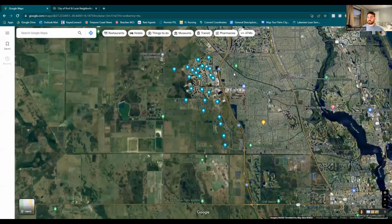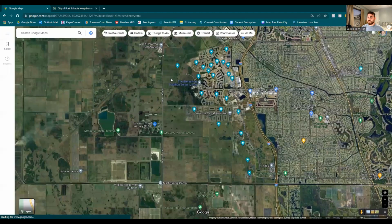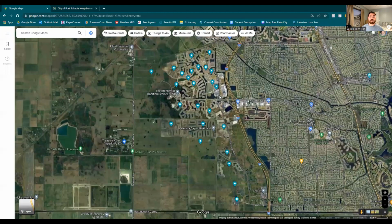So Port St. Lucie is over here, and Tradition is as far west as you can go in Port St. Lucie. There are a lot of communities out here. If you haven't seen my pros and cons video of Tradition yet, you need to go watch it. I go over a lot of different things, including the HOA fees and the CDD fees, which are community development district fees. You're really going to want to watch that video to understand those better, or reach out to me and I can help you understand them.